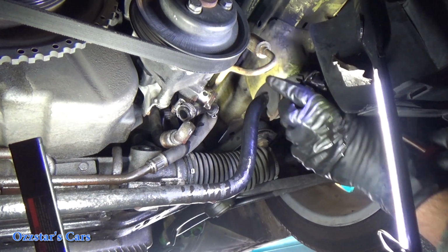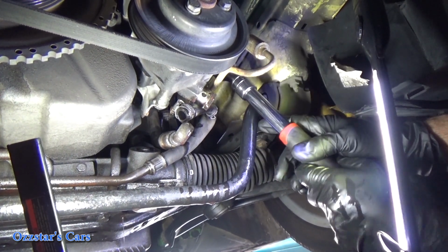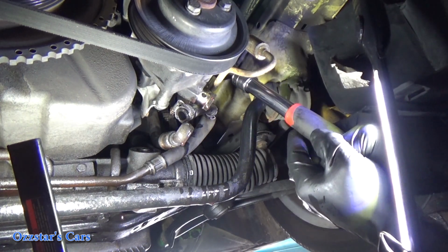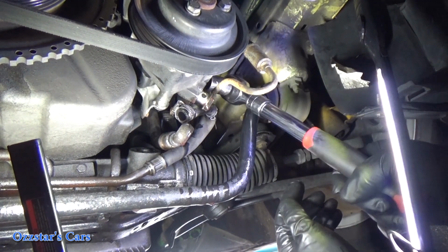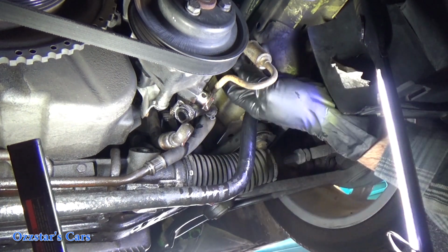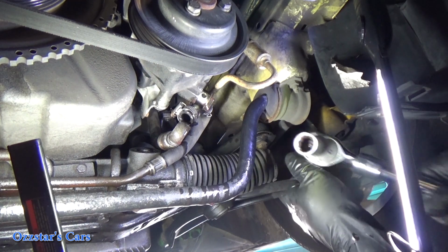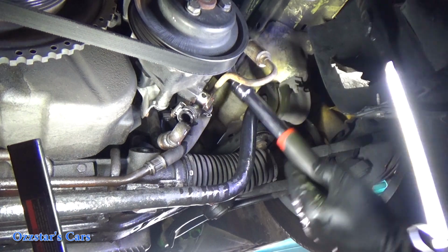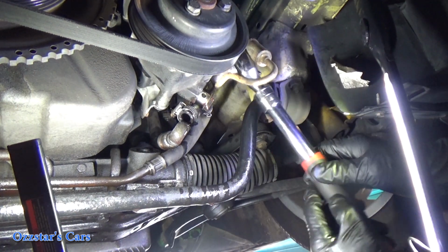All right, next I want to disconnect this high pressure hose from the power steering pump. It's a 19 millimeter, and hopefully I can get some leverage on it here. Get that baby loose. Come on, there it goes. And the reason is, if I get this loose and out of my way, pull it down, I'll have access to get to that reservoir, to the clamp that's holding that in place, because if I didn't mention it, we're definitely going to be replacing that too because of the built-in filter.